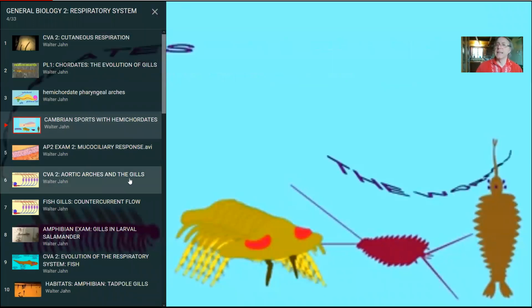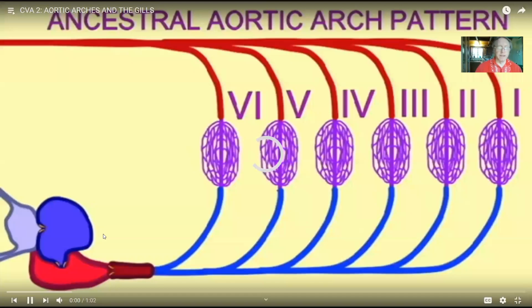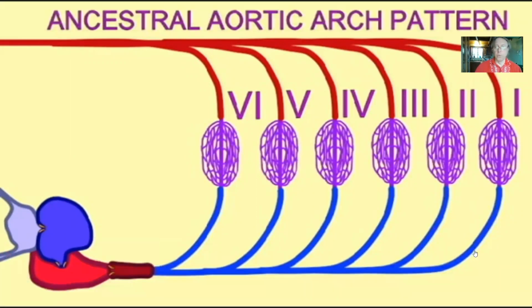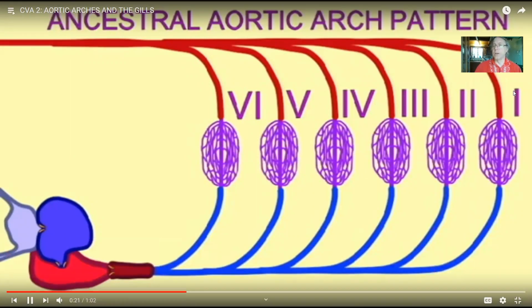chordates, such as the lancelets alive today, they're invertebrates which are closely related to the vertebrates. They then send blood vessels to these pharyngeal arches, which then made them function as gills. And whether you're talking about an invertebrate lancelet or a fish, this is how the circulatory system is set up. A ventral heart sends blood through an ascending aorta. And then it forms these aortic arches. We number them. Lancelets have many, but by the time we get to fish, there are 6.